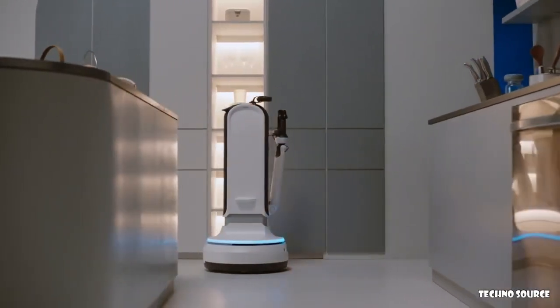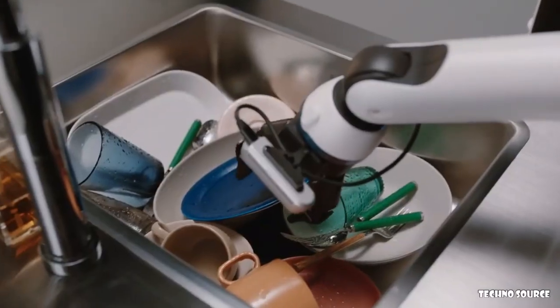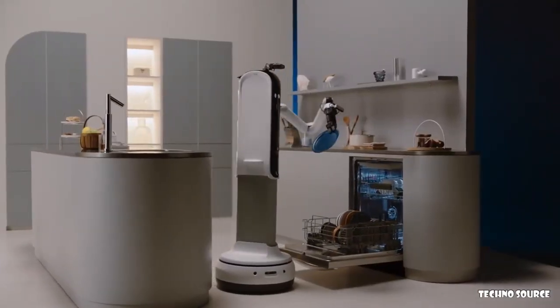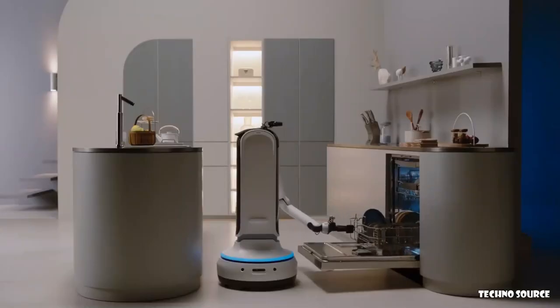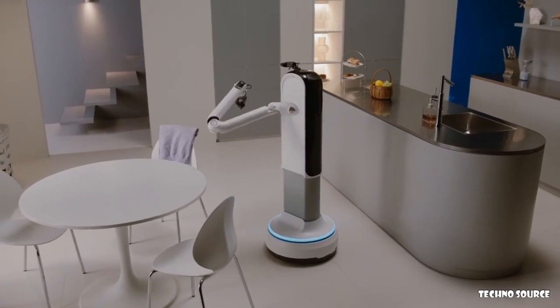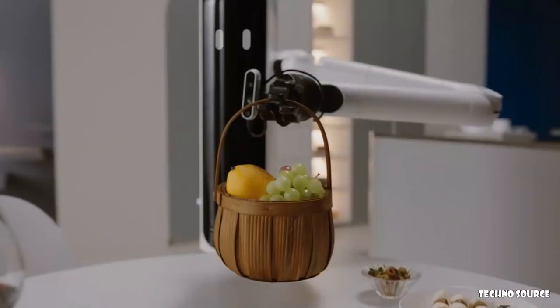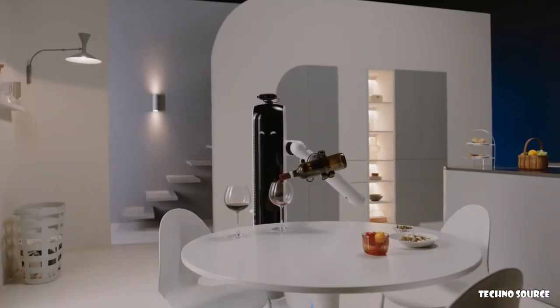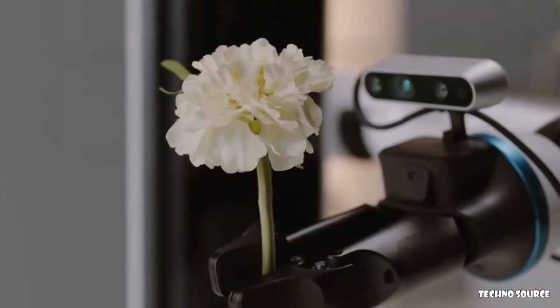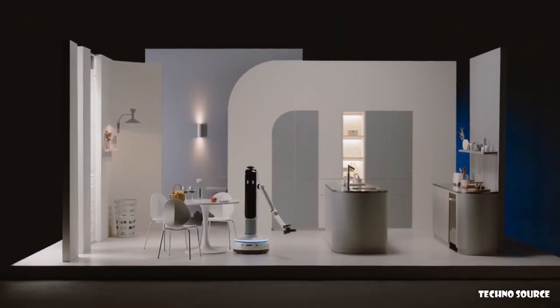Bot Handy uses AI to understand objects, like a glass cup or ceramic plate, taking note of their shape and materials to work as your trusted partner. Bot Handy can move around and do things like set the table or put away groceries. It flips the script on what a robot in your home could look like.